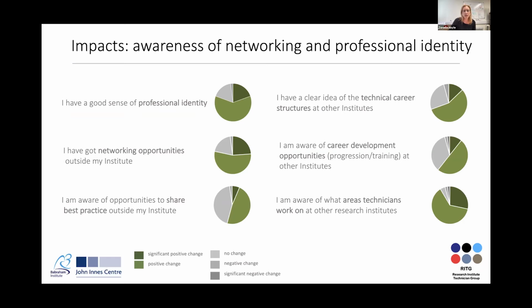So we surveyed the delegates before and after the conference to measure the impact of the symposium, and we found that there was a greater awareness of networking and professional identity from that. So just on those pie charts, the green colour shows where it's a positive or a significant positive change in people's perspectives. So we found people had a better sense of their professional identity, opportunities for networking and sharing best practice, and a better understanding of what happens at other institutes.